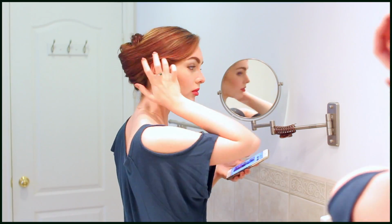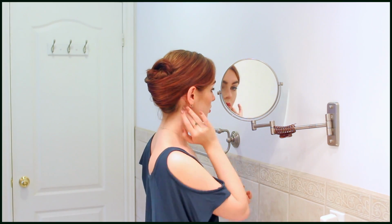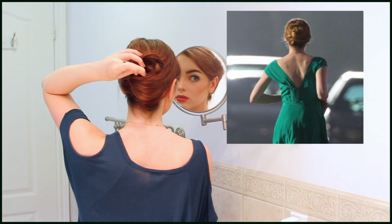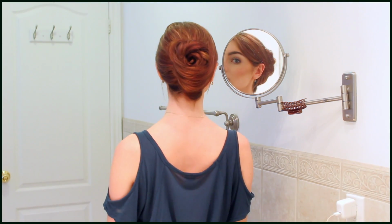I loosened up the front section slightly, and there is the simple updo. I do have a couple little hairs in the front to help frame my face, and overall I think this is elegant, but still super quick and easy, and kind of a foolproof hairstyle.